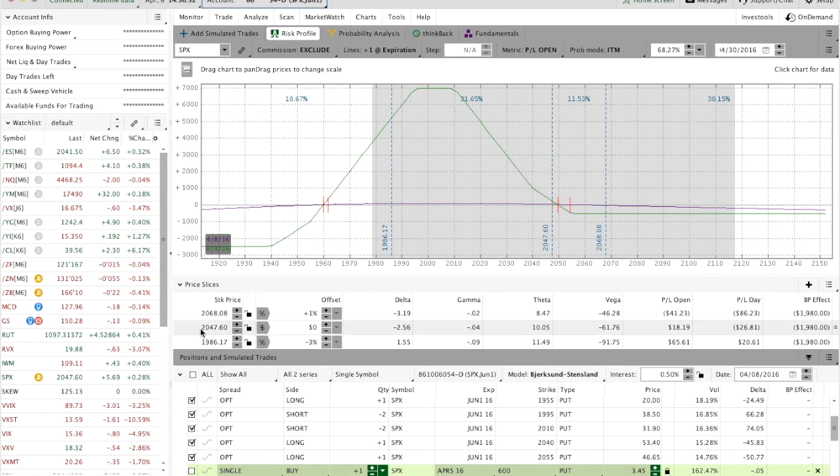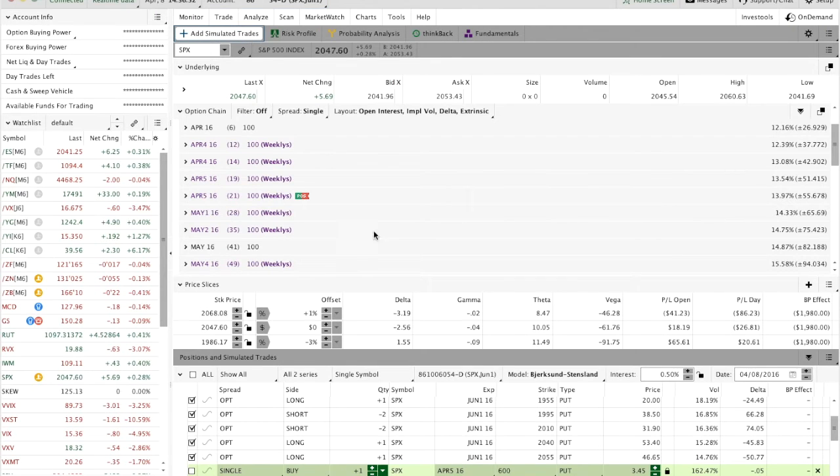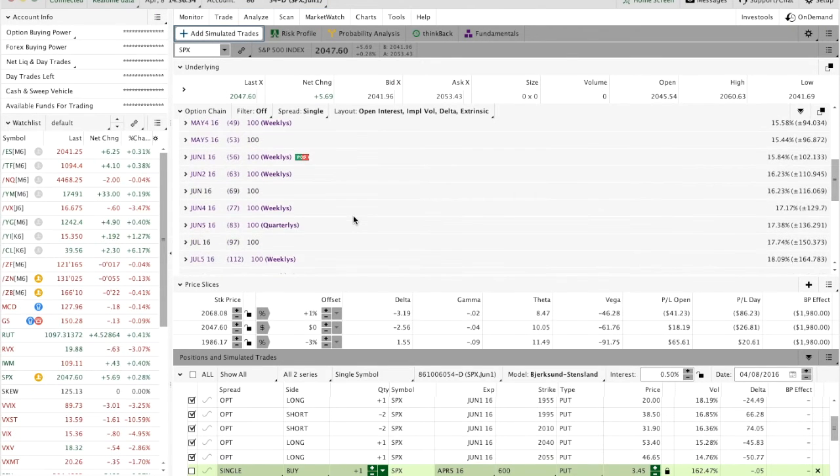The market closed here at 2047, and the delta on the trade is negative 2.56. The gamma is negative 0.04, so very low. Theta is about $10 a day. The Vega is negative 61.76, and there's an open profit today at the close of about $18. So it looks like a little bit of the money came out of this position today, but it's still relatively early in this trade, and it's just kind of chopping about. Right now it has, I guess here, 56 days to go.